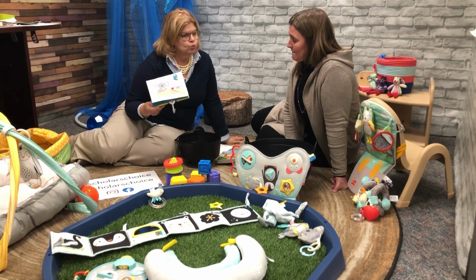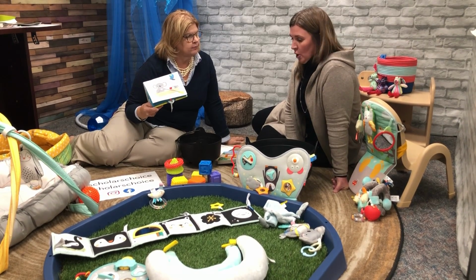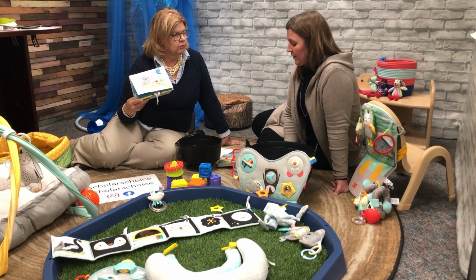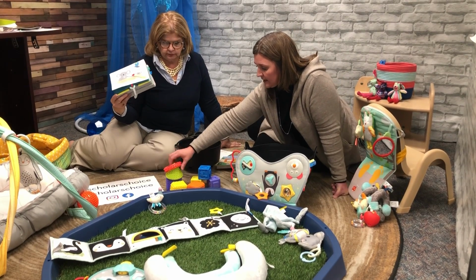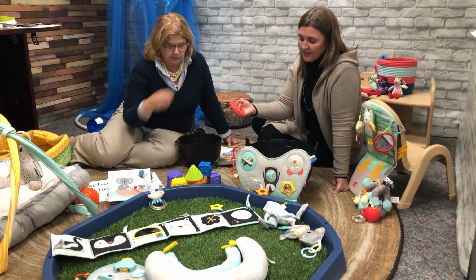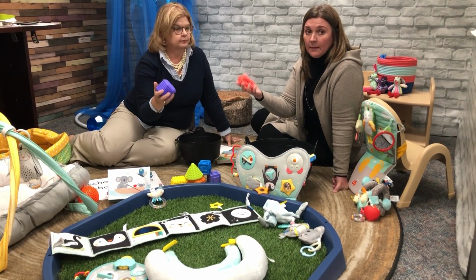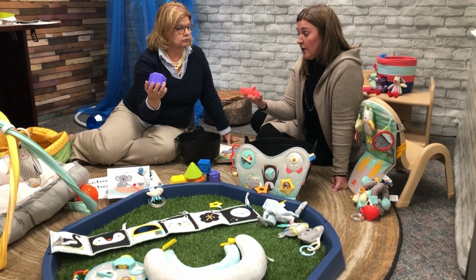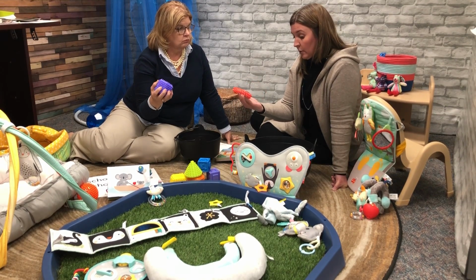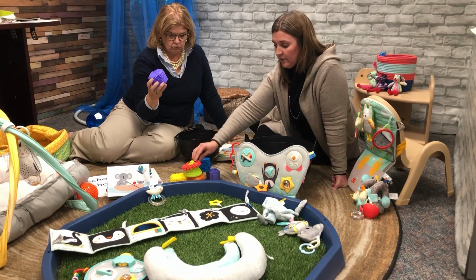So Megs, do we need to worry when baby puts things in their mouth? No. Should they put things in their mouth? Absolutely. Very, very good thing for them. So these sensory blocks are a great thing. Again, because it's different sensory for them to touch, but it's a great thing for them to sit and chew on and put in their mouth. Great for teething, learning the different textures. So no, putting stuff in their mouth is very, very good.